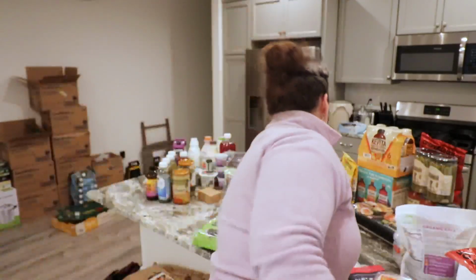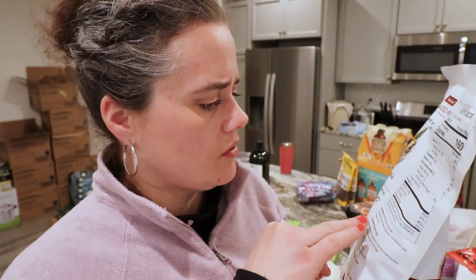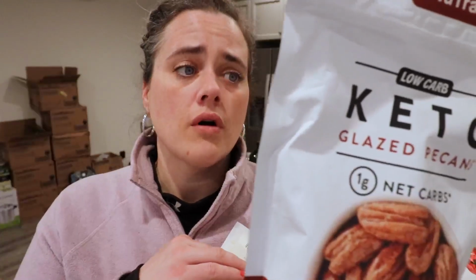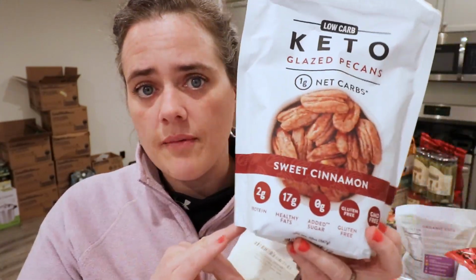Some pecans, 1 gram of net carbs, and these are sweetened with, it's pecans, erythritol, and butter, cinnamon, salt, and monk fruit extract. So it's pretty clean ingredients on here, and 1 net carb per 1/4 cup. So, I mean, that's pretty decent. And these were $13.99 and 20-ounce bags. So these are pretty good. These are also something I was planning on keeping in my car in case I want to have a little sweet something while I'm driving.